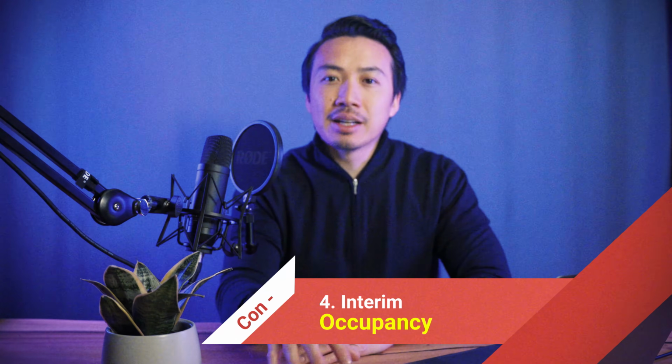Okay, next up on the con list is interim occupancy. Some people might argue with me that it's actually a pro, that you can get into the building early on. But basically, there's a period of time when the units are finished, but typically the amenities aren't finished. Maybe the front lobby is completely finished, the elevators still have wood paneling all up, and you can actually get the key and move into the property. However, during this period of time, it's not a legal condominium yet. It's not a condominium corporation, so that means you can't have a mortgage on it yet.